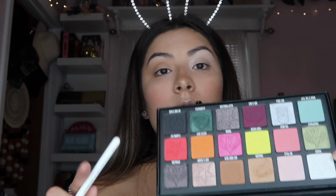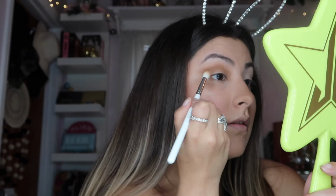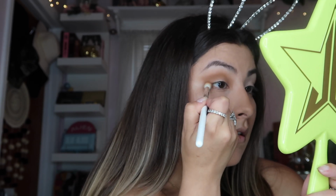So next I'm gonna go into Diet Root Beer, which is the shade right next to it, and I'm just gonna use the same brush and go over it, but a little bit lower. And I'm gonna clean off the brush a little bit on my color switch, and I'm gonna go back into Tanacon and kind of just blend those two shades together.